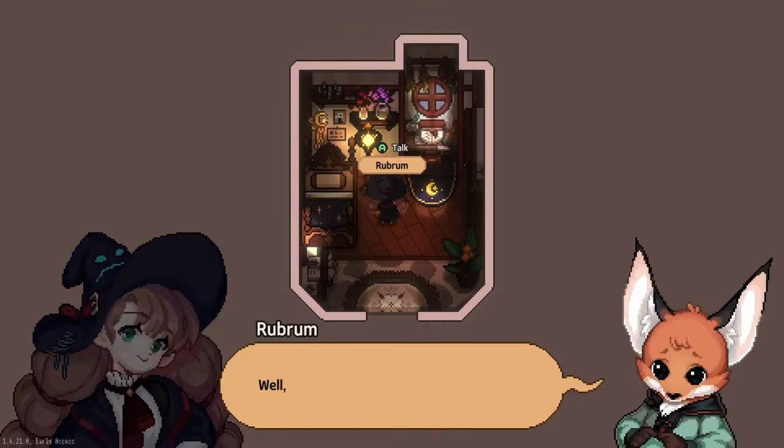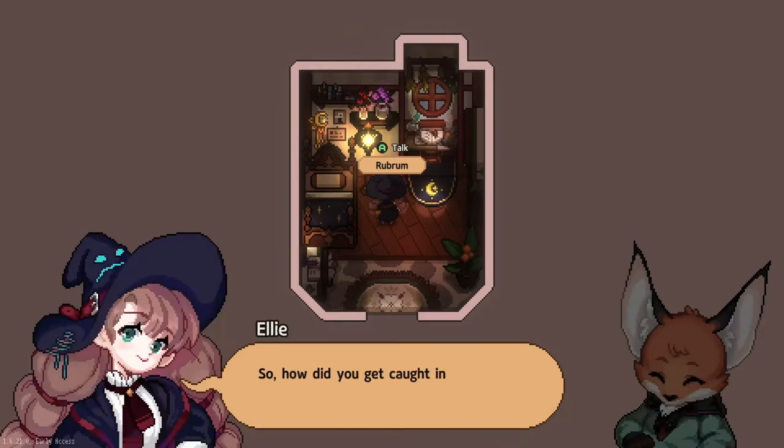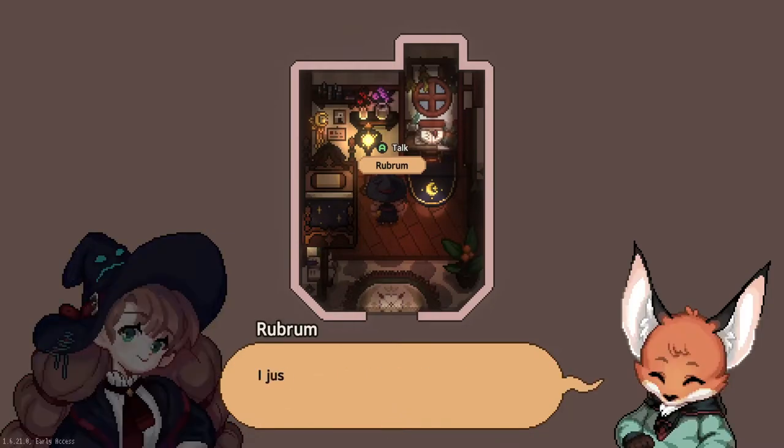How's your leg? Well, I think I feel better. Thanks, Ellie. The candy tastes awful, though. So, how did you get caught in the spider web? I just came to the forest to play for a little bit, but time flew by, and by then the giant prickly vines were covering the way. I was looking for another path when I heard the sound of the train.